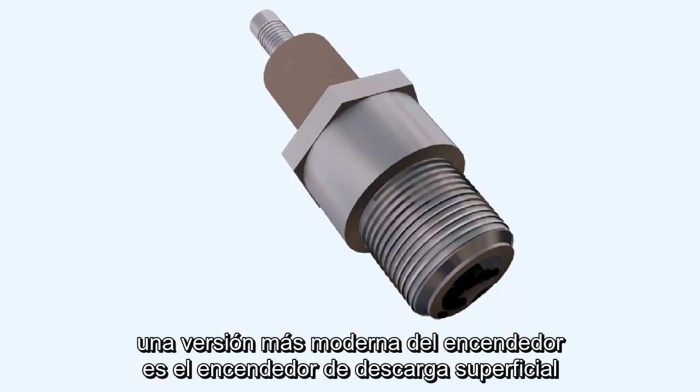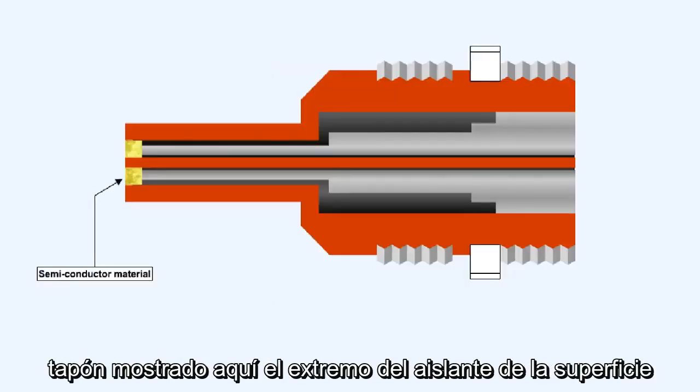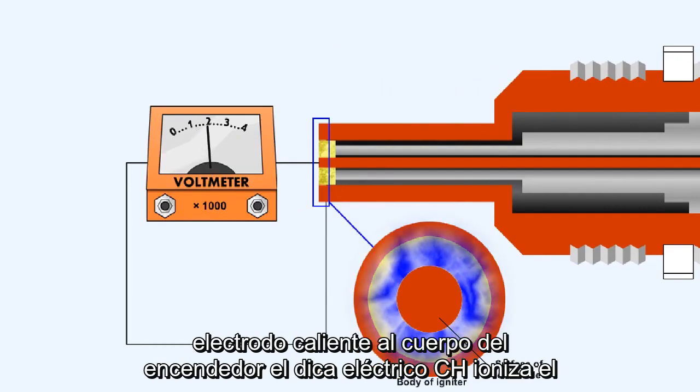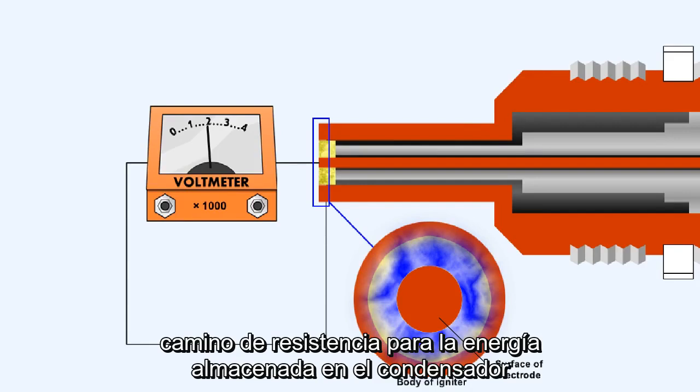A more modern version of the igniter plug is the surface discharge igniter plug shown here. The end of the insulator of the surface discharge igniter plug is formed from a semiconductor material. The semiconductor material allows an electrical leakage to occur between the hot electrode to the body of the igniter. The electrical leakage ionizes the surface of the semiconductor material, which provides a relatively low resistance path for the energy stored in the capacitor.